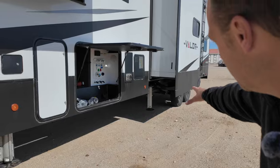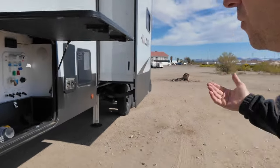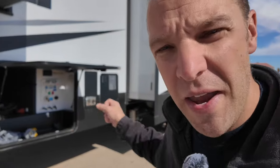Then I look back towards the black tank, right? And it's dripping. All right, no problem. Let me just push these in. Boom, boom, boom. I push them all in, and I look, and it's still dripping. One of the handles there is not completely closing. Can you guess which one it is?